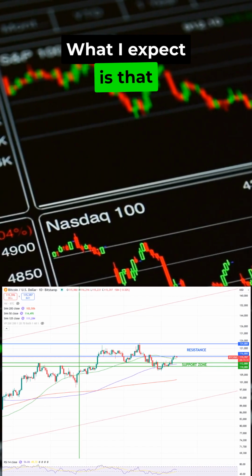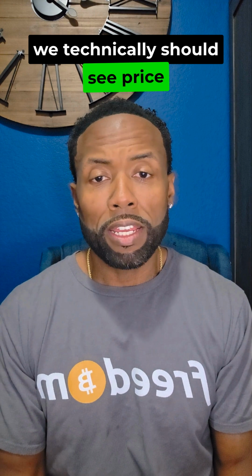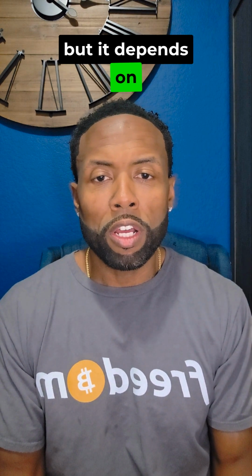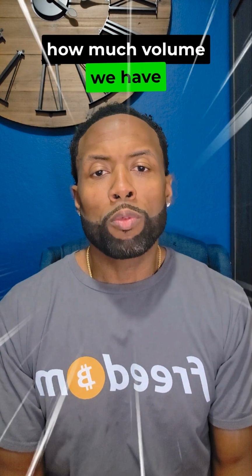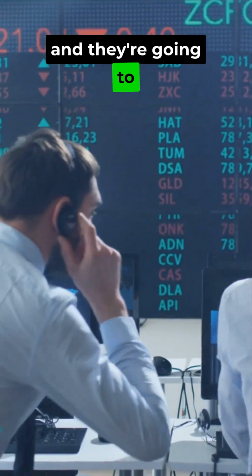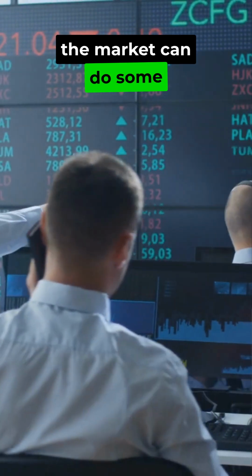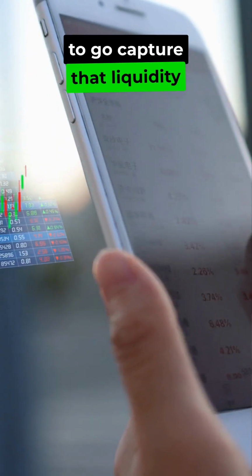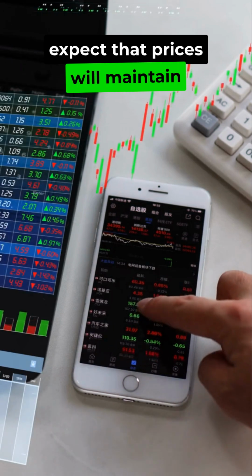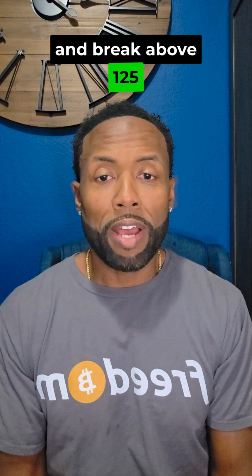What I expect is that after the Fed cuts rates, we technically should see price move well above the resistance, but it depends on how much volume we have, because you're going to have traders expecting the same and they're going to put on leverage. And when that happens, the market can do some unexpected things to try to go capture that liquidity. So if we have tons of volume, expect that prices will maintain and break above 125K.